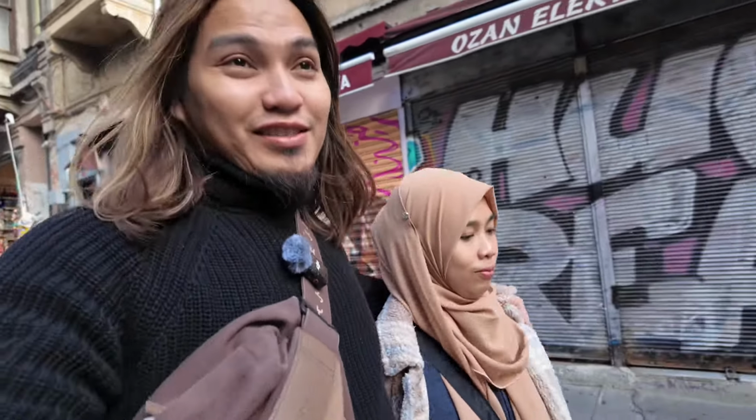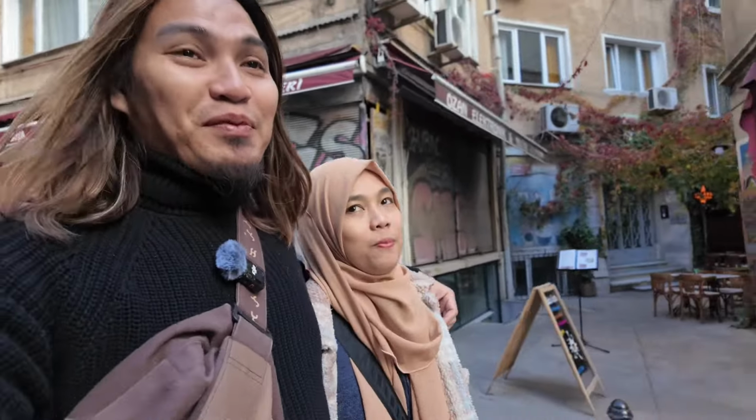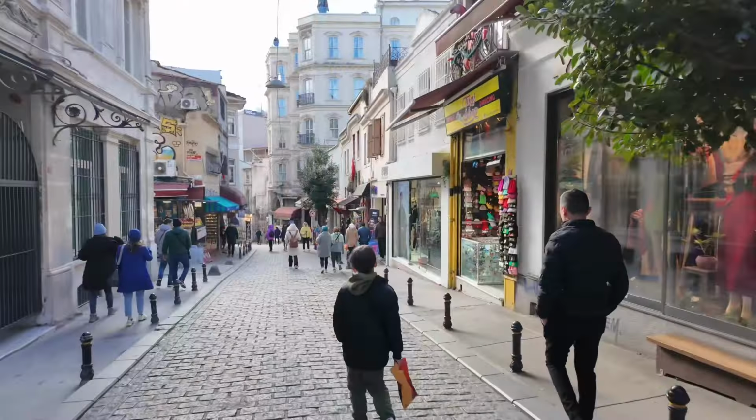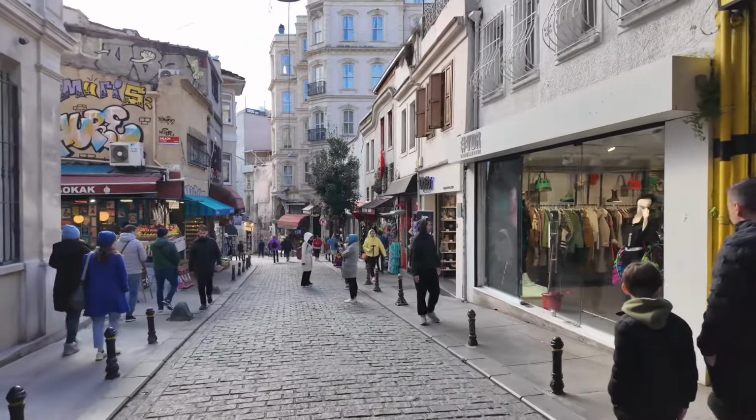So, technique dito sa Turkey is just follow where the tourist is going. Mapupunta mo rin mga lahat ng tourist spot. Kasi lahat ng tao nagpapunta doon. Yeah, just follow them. Yeah, dami turisti dito.